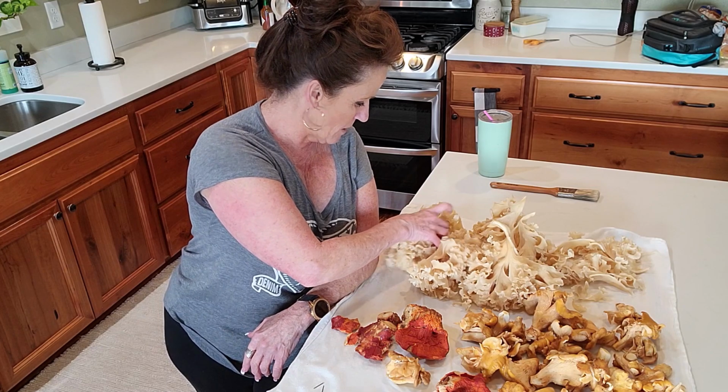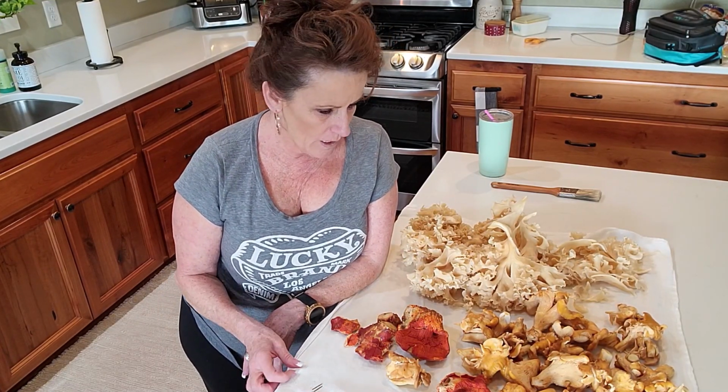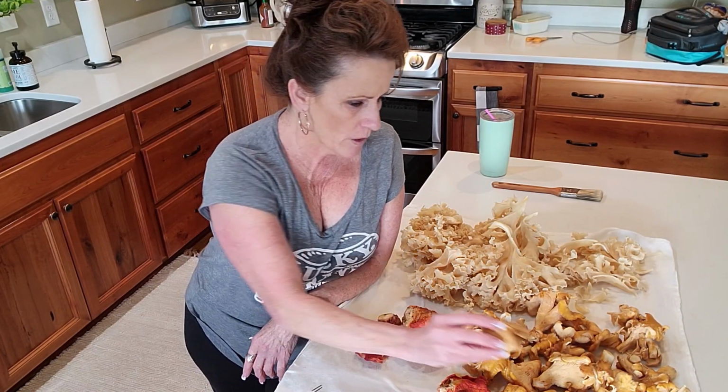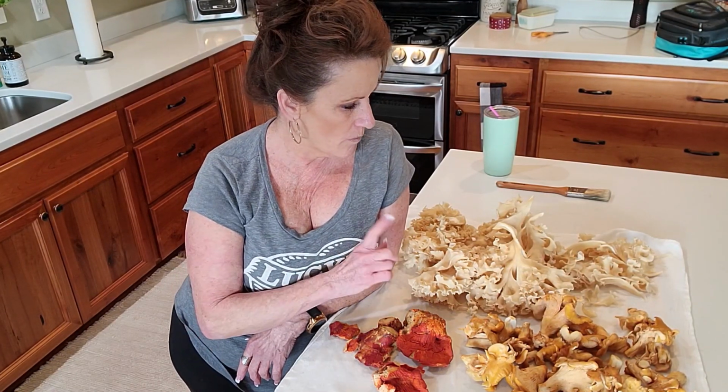So I think I'm going to make the egg drop soup first. And then I'll probably do a lobster carbonara. Oh, that's a chanterelle. Like a lobster and chanterelle carbonara. So good. So these will be like a noodle replacement, honestly. Even though egg drop soup doesn't have noodles in it, it has some mushrooms in it and other veggies. But I'm going to do just this and see how it comes out.